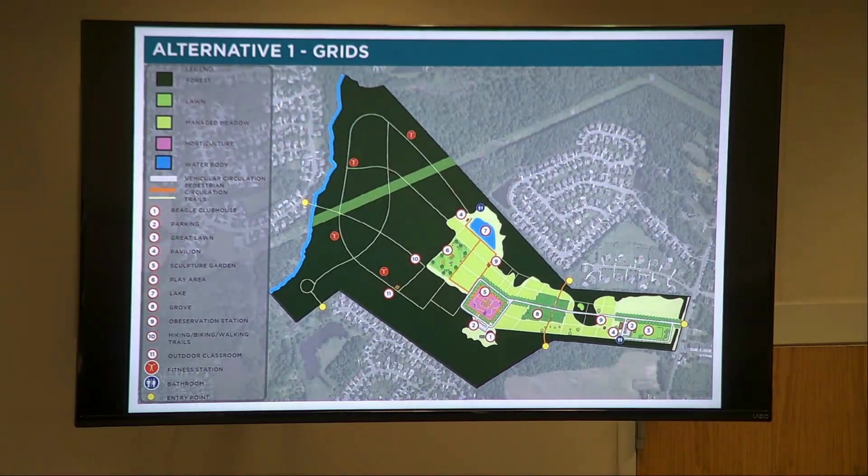Next. So scheme one. Just walk from the entry on Elmwood towards the back of the site here. The yellow dots you see are connections to surrounding communities.